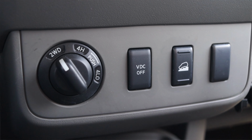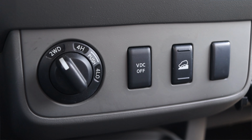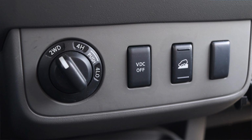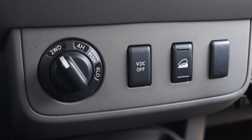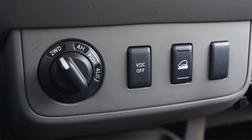And then down on the very bottom of the center console, I do have my 2-wheel drive and 4-wheel drive options. I like this. It's a very tactile knob. Feels good, feels solid, doesn't feel cheap, and it's very satisfying when you do put it into 4-wheel drive. Then I have my VDC off and my downhill descent control.